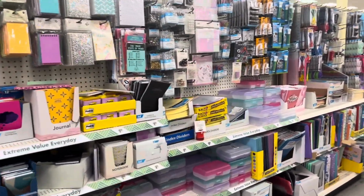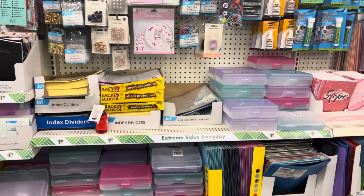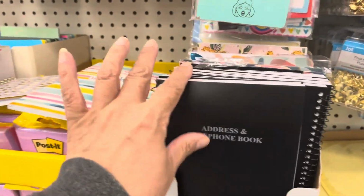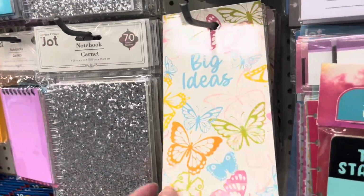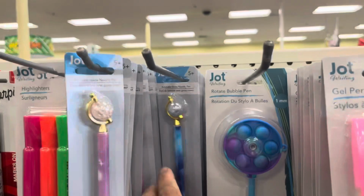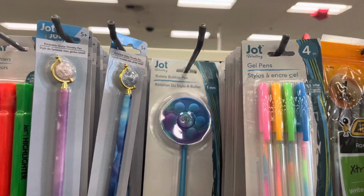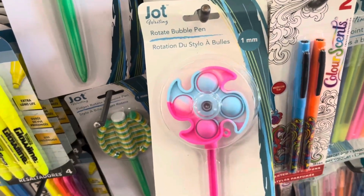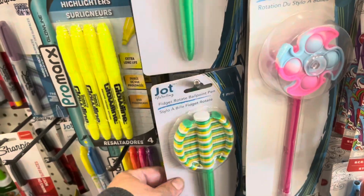I love this section of Dollar Tree, you guys. I have a thing for office supplies and things. It's good to have. Big ideas. Oh, these are pretty. Brown and blue and pink. Then you got your rotate bubble pen. That's cute. They have it in the star. And what's this? Fidget rotator ballpoint pen. Oh, that's cute.